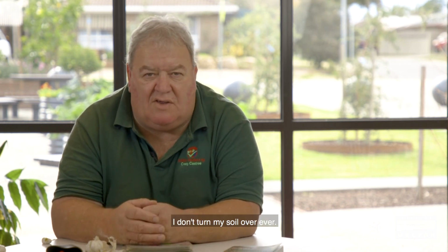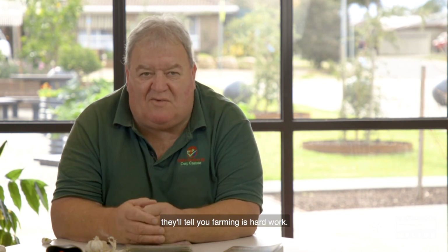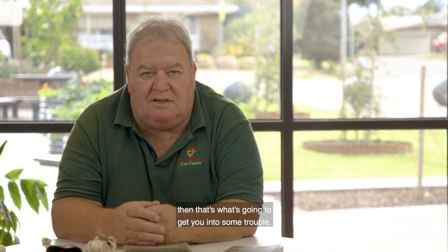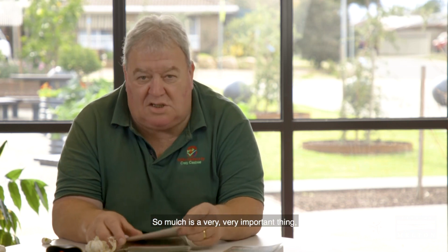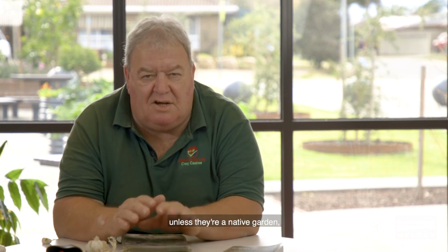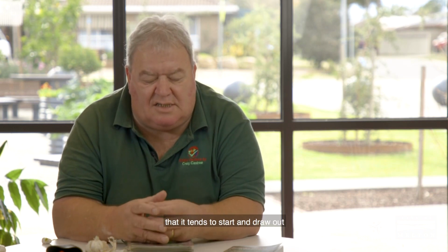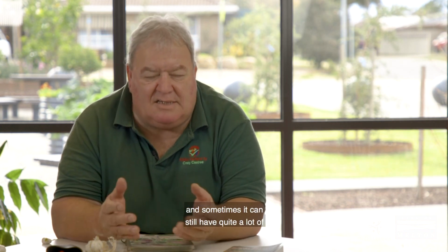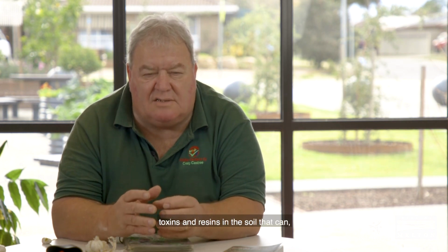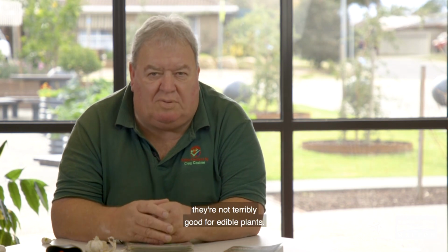I don't turn my soil over ever. That's all hard work. That's farming. And if you ask the farmers, they'll tell you farming is hard work. And when you're cropping, and you're not using things like mulch, then that's what's going to get you into some trouble. So mulch is a very, very important thing. And like I said, things like bark, unless they're a native garden, I just wouldn't use bark, because what inherently happens is that it tends to start and draw out nitrogen from the soil, and sometimes it can still have quite a lot of toxins and resins in the soil that they're not terribly good for edible plants.